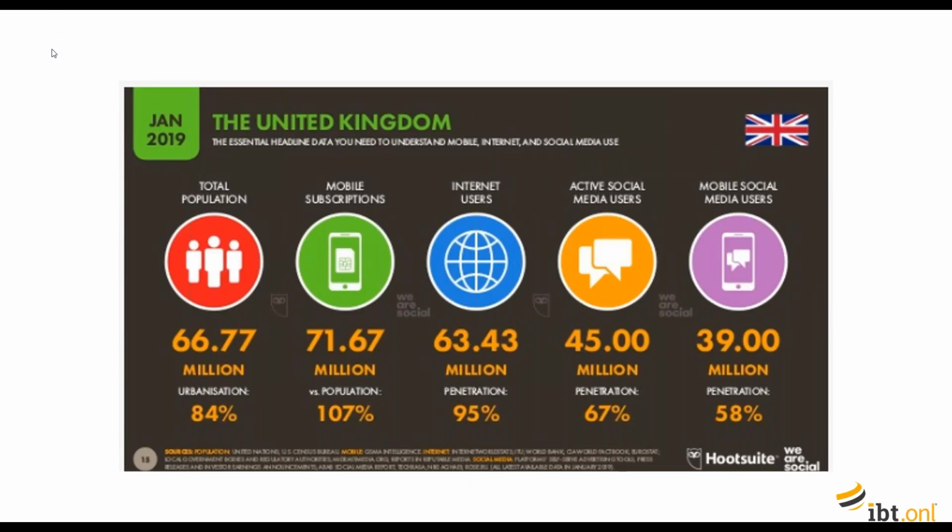Sure, thanks, Susanna. The UK market is edging closer towards total saturation, with internet penetration in the UK currently standing at 95%. The growth of active social media users in the UK is also slowing due to the fact that the majority of eligible audiences already use it. Overall, the penetration of social media in the UK market saw a rise of just 1% over the last year, moving from 66% of the total population in 2018 to 67% by January 2019. This just shows us that social media is now an ingrained part of everyday life in the UK.